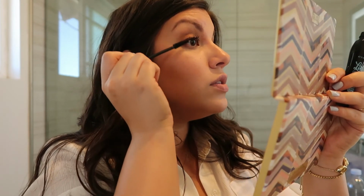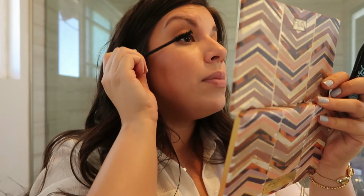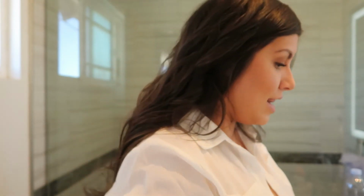As you see, I always use a combination of drugstore and high-end makeup. I don't discriminate. I just use whatever I feel like works for me. Okay, lashes are done. Now let's go in with highlighter. That's going to help us really with the bronze look.